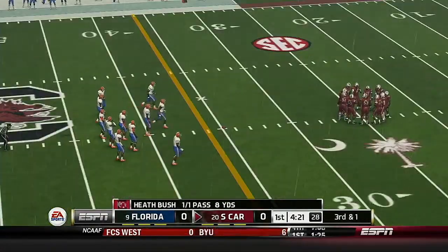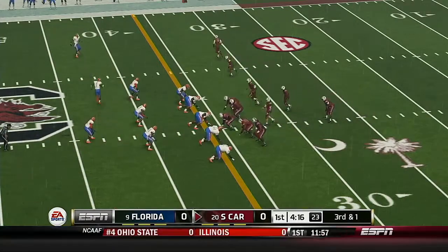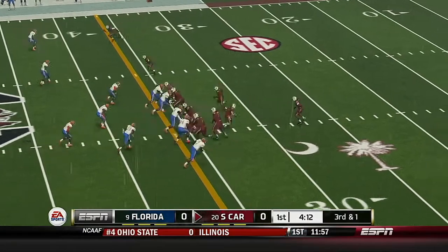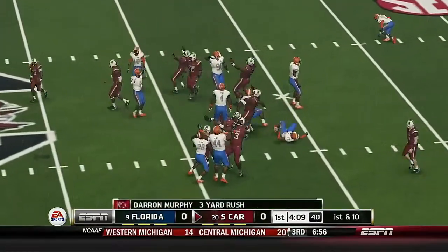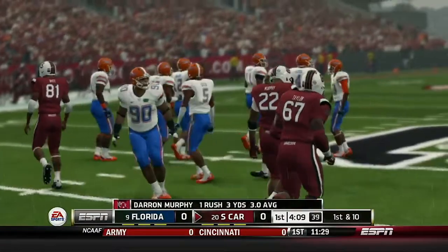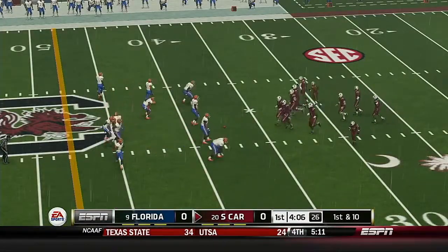Well, they look to be in sync right now. They're both reading the defense properly, and the result is a nice game. 3rd and 1 coming up on this play. Ball on their own 35. Murphy gets the carry. Tackle made around the 37-yard line. And the short gain is enough for the first. And that tailback definitely has a nose for that first down marker.